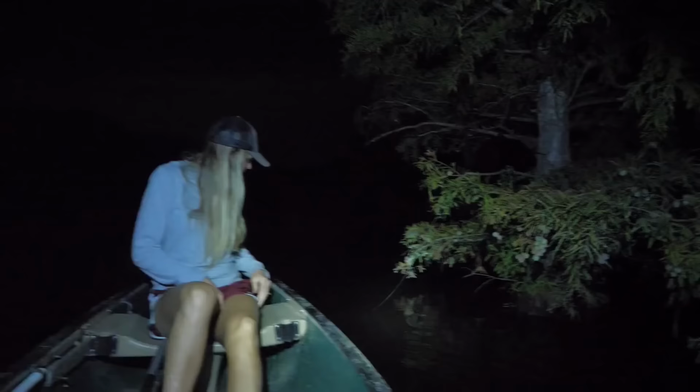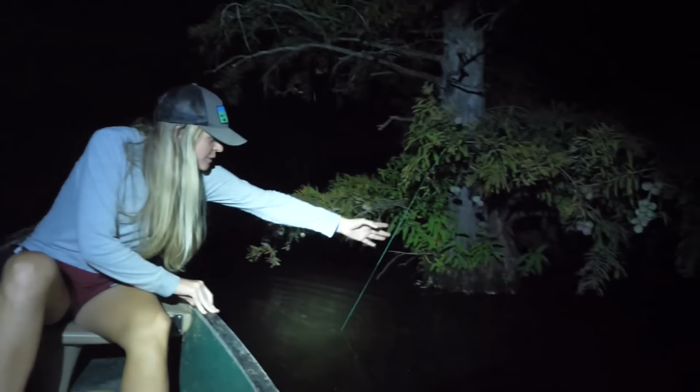First line's got a catfish, I think. Oh, it looks like a good one. Wait, what is that? Is that a catfish or is that a drum? Ain't no catfish, is it? What is that? Well, I'm scared. Oh, it's a big old drum. What the heck? Man, I have not caught very many drum on these limb lines before.